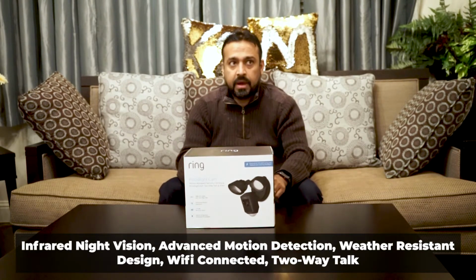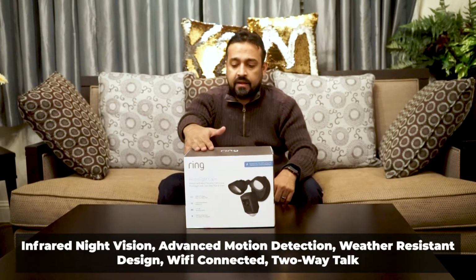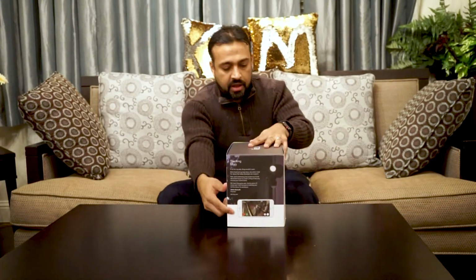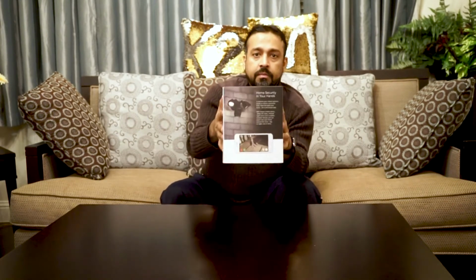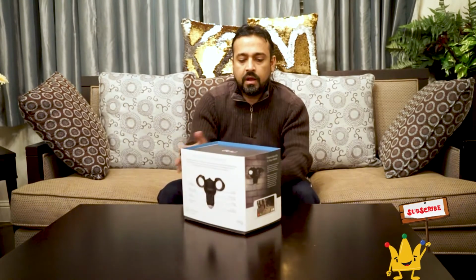They also say on the back that it is a weather resistant design, infrared night vision, Wi-Fi connected, and two-way talking. On the side, you can see it says the Ring story, how it detects and showing the person coming into your garage. On this side, it shows the home security system, how it is. The box is pretty heavy, right? So let's start doing the unboxing.